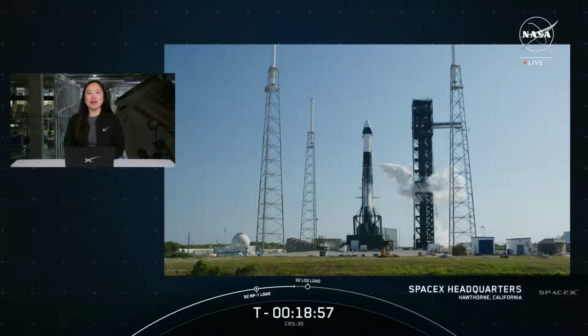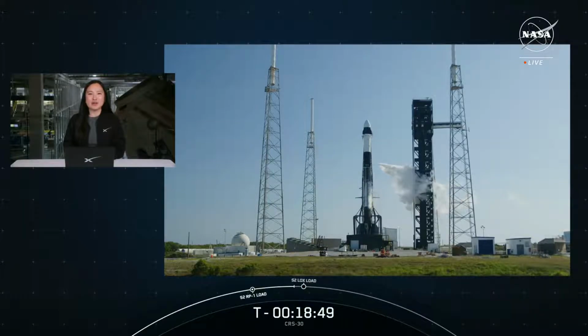Dragon will deliver about 6,200 pounds of science, supplies, and equipment to the space station and will return with about 4,000 pounds in just about a month. Dragon will arrive at the space station and dock autonomously to the zenith port of the station's Harmony module on Saturday. For those of you following along, you'll know that this mission marks our 27th of the year and our 42nd Dragon mission to the station. It's also Dragon's third trip to the station this year, and it's only March.